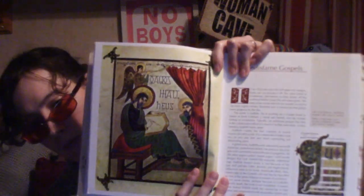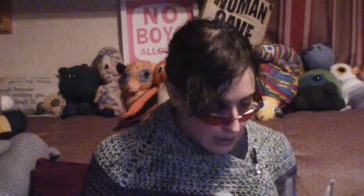Lindisfarne. And what I like about this, if I don't have a lot of time to read, these sections aren't huge. So I get to look at pretty pictures. Oh, that's Bedford Hours. So that's the Liturgy of the Hours. And I think they have them in chronological order. So I'm making my way through it slowly and thoroughly enjoying it.